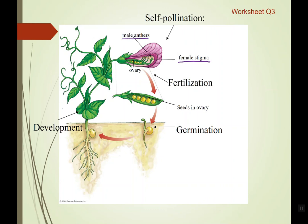So ordinarily, this plant's going to self-pollinate, and then the seed pod will drop off, and the seed pod is the ovary. So the seeds in the ovary, these are going to drop off the plant probably nearby, and that seed or seeds will germinate nearby. And so this is how pea plants propagate.